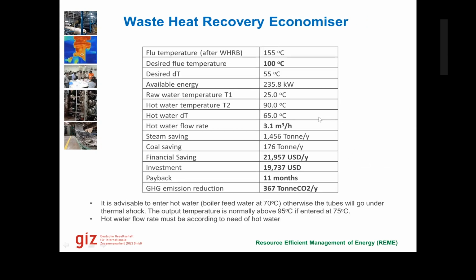Normally these waste heat recovery boilers bring down the engine exhaust temperature to 150 to 160 degrees Celsius. This is still recoverable. Then we can install a normal economizer, which can bring it down to around 100 degrees Celsius, or we can install a condensing economizer, which is more expensive, but then it can bring it down to 60 degrees Celsius or 50 degrees Celsius.